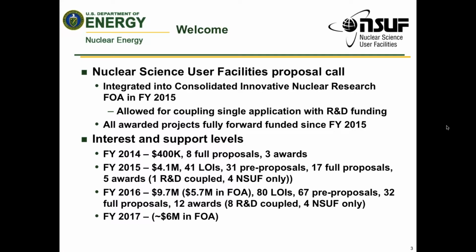This year, as we come into this FOA that we're giving the webinar to right now, again, we have to look at minimum budget requests, and we're estimating right now that we'll have it at a minimum, again, about $6 million in the FOA. We have, of course, very high hopes that our budgets will be significantly higher so that we can offer even more awards, more projects to the nuclear community in order to fulfill the mission of the Office of Nuclear Energy.